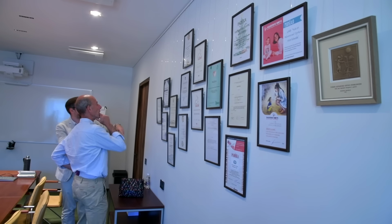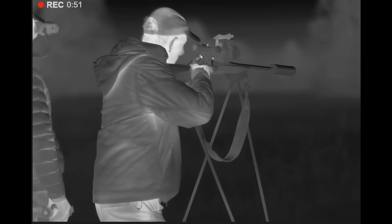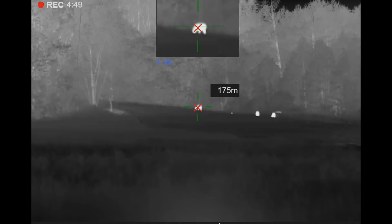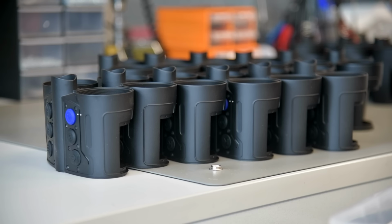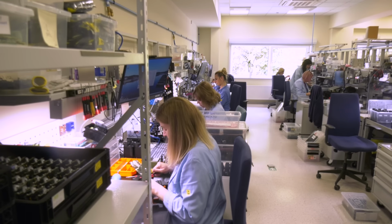Over the next few days we'll go through the Pulsar facilities in Lithuania and neighbouring Latvia. There's a trip to the range, a monster of a truck, and an opportunity for us to sit up for and stalk a Latvian wild boar with the newest Pulsar technology on the market. Am I happy? Yes, I am. With so much to cover, let's start with the product assembly in Lithuania's capital, Vilnius. Our guide is Liudas, Pulsar's chief marketing officer.